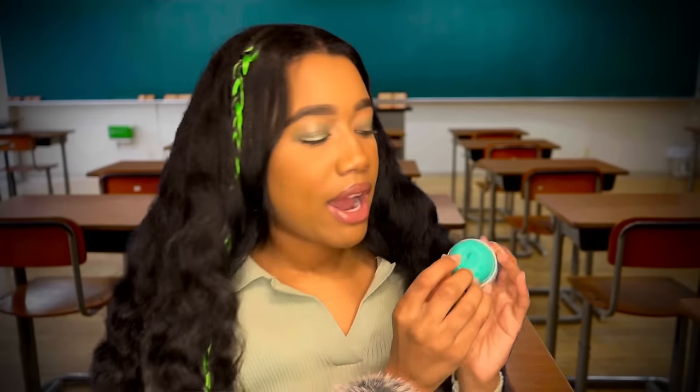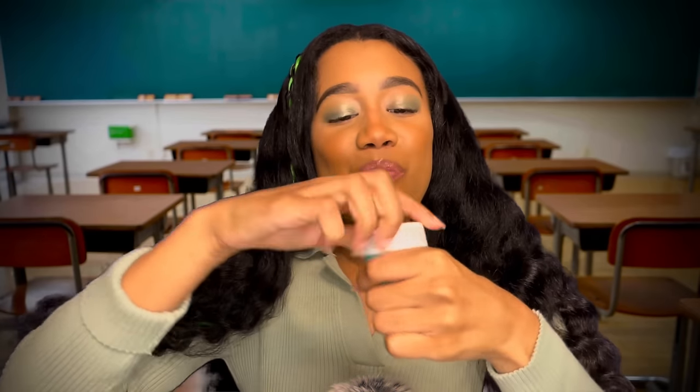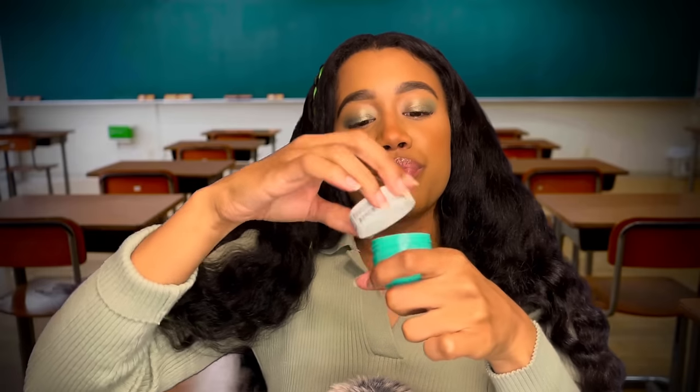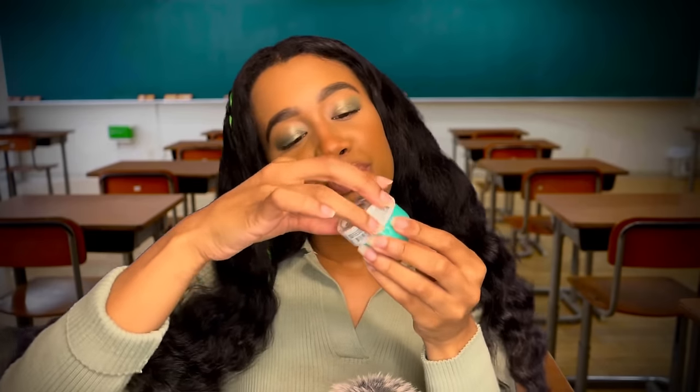Disgusting and dirty. Now, your face is partially clean, so let's moisturize. And let's go ahead and open. Beautiful. Now, I'm going to take my green beauty blender right here. You know it's clean because it's green. If it's any other color, just trust me, it's tested on animals, okay?